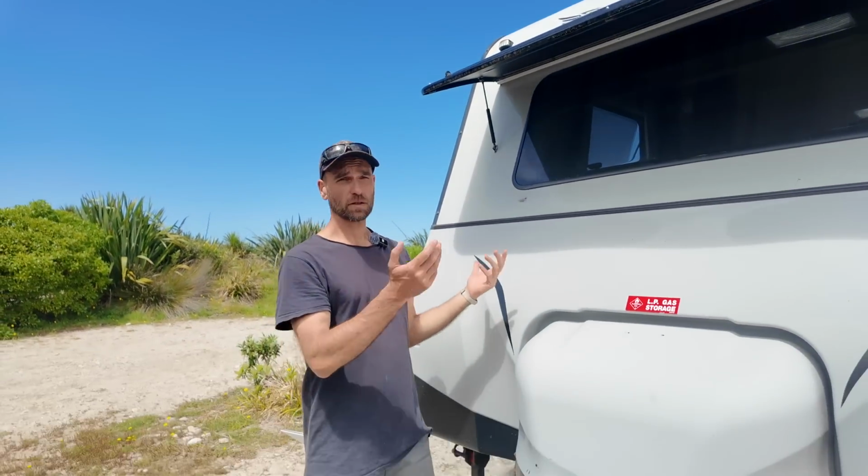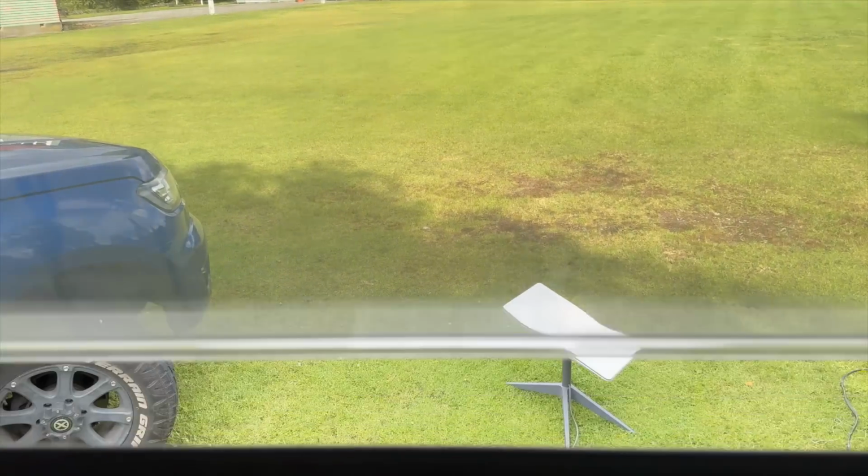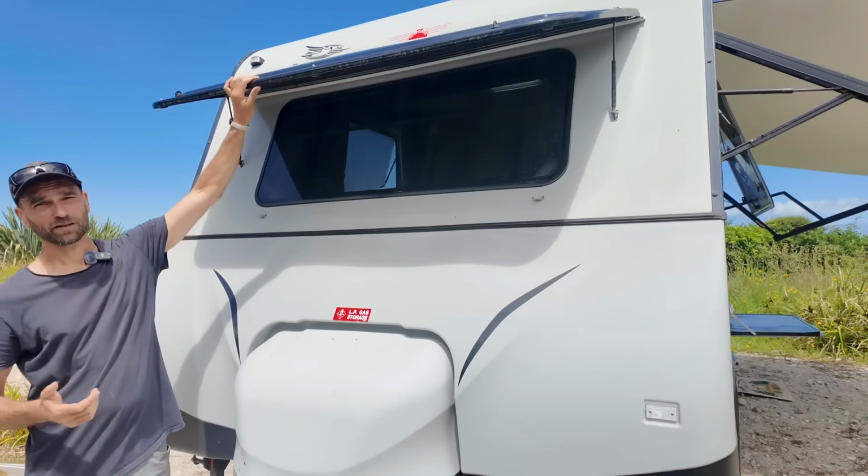First of all, it lets a lot more light into the caravan than if you have a completely closed front. Also, it kind of looks cool with this cover open here.